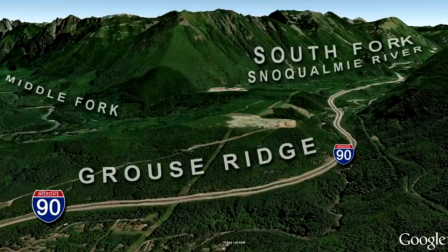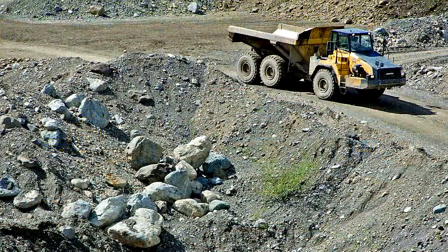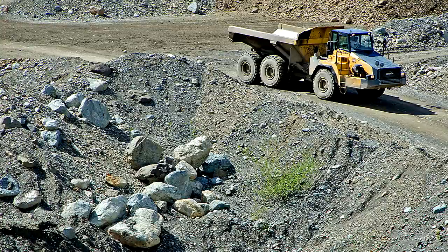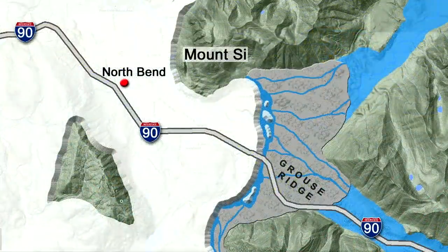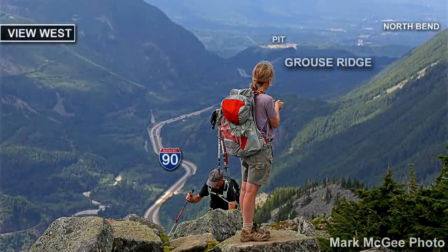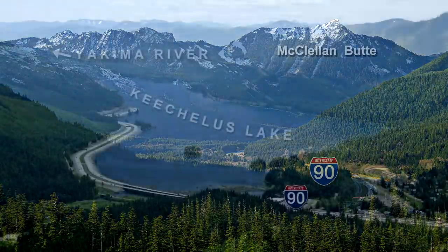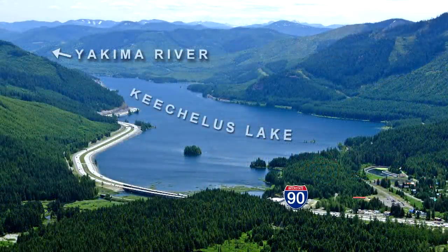Remember from our last episode of I-90 Rocks, heading east out of North Bend means climbing Grouse Ridge, a complex of glacial till, glacial outwash, and glacial erratics from the Puget Lobe, the thick ice sheet from Canada that covered Seattle. But I-90 east here uses a valley sculpted by glacial ice that flowed down from the mountains, alpine ice, not an ice sheet. The freeway goes up the South Fork of the Snoqualmie River and then down the Yakima River on the other side of the pass.